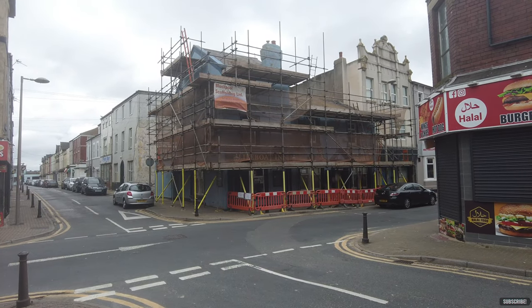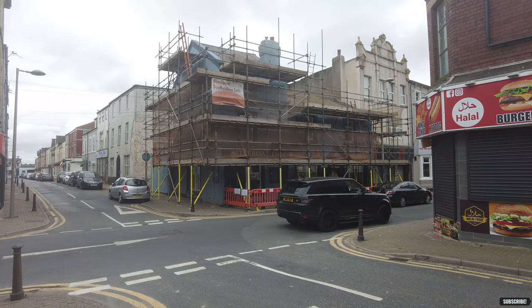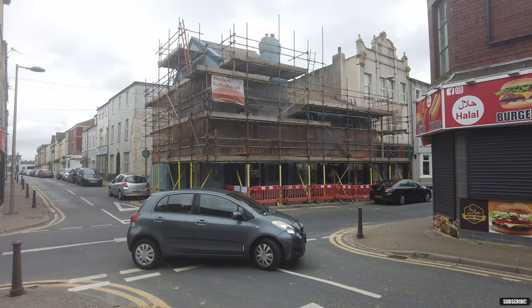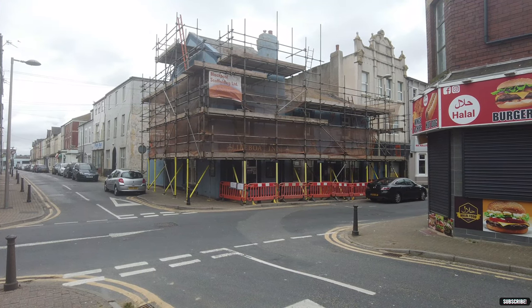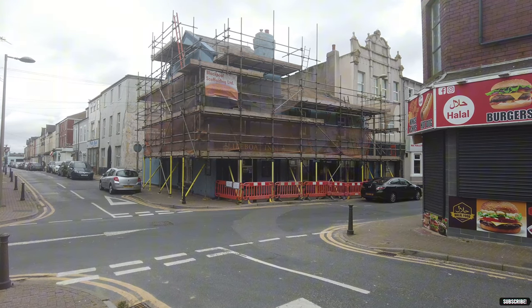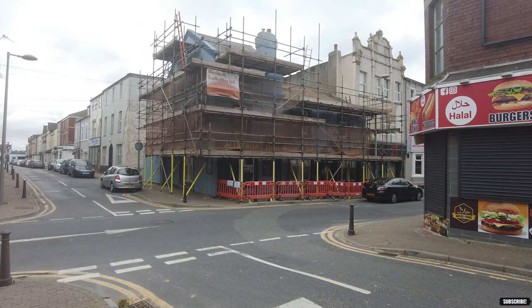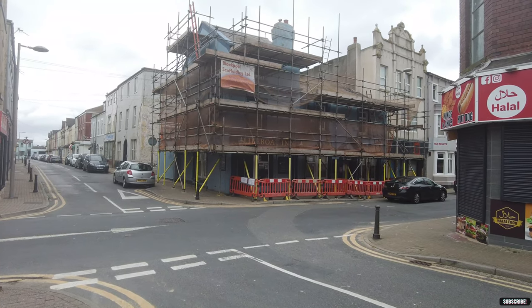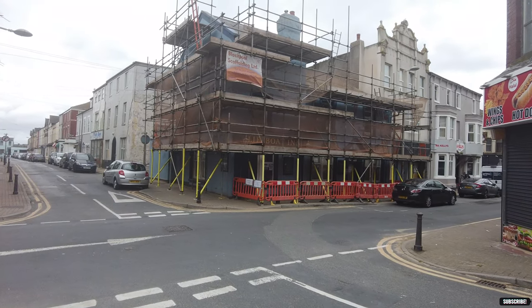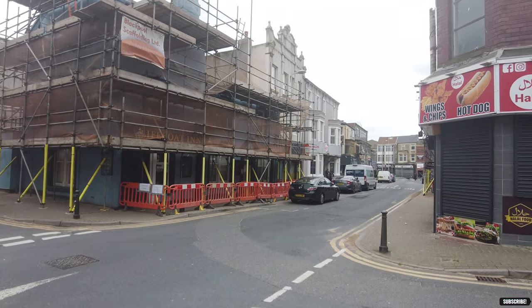So that's a quaint little building, the Lifeboat Inn. It's a nice little building actually, with an unusual character. It looks like it's getting a bit of work done, which is fantastic. I love it when the older buildings get regenerated, which is great. So that's the Lifeboat Inn, and I'll just poke the camera around the street.